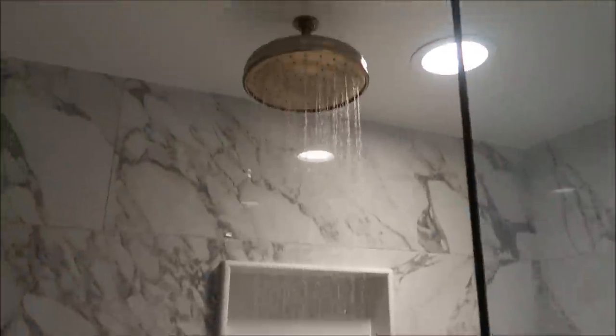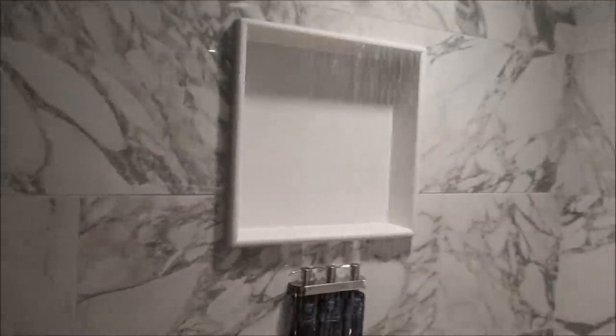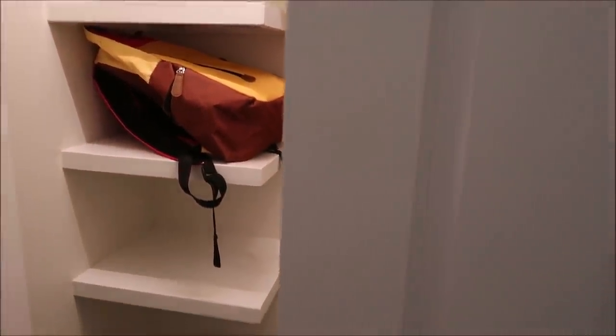Oh, that's nice. Oh, you can do it, it goes both of them. Fancy. Gotta shut it off. I don't know which one I hit. Nope, done. Very good. We also got a little storage closet in the bathroom.